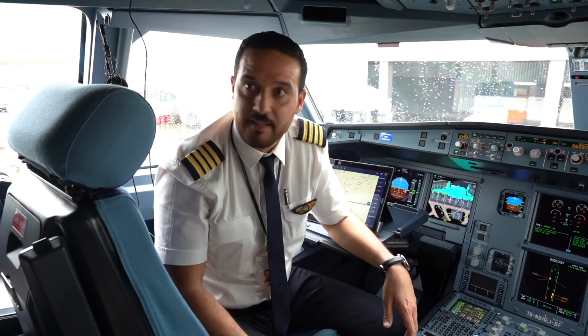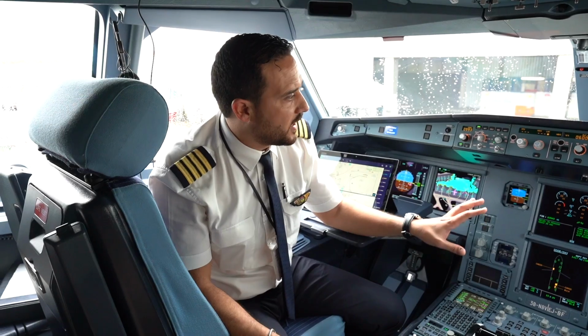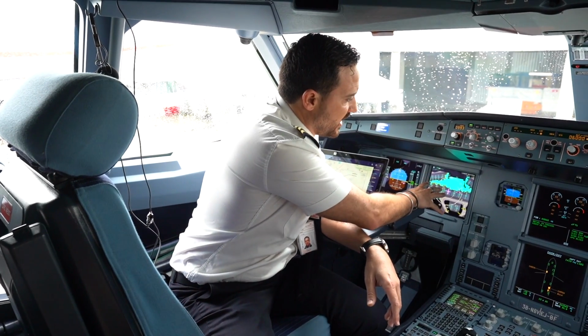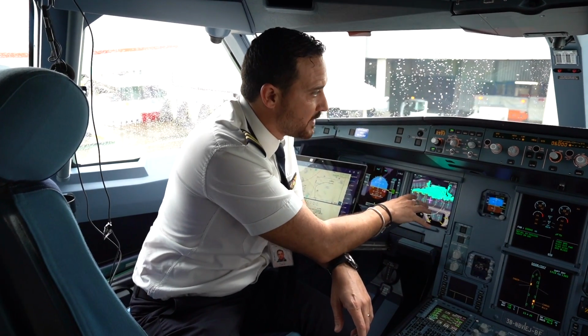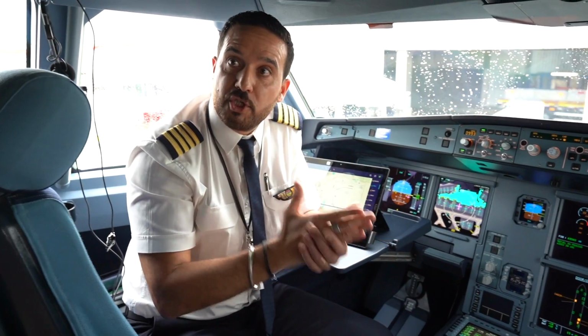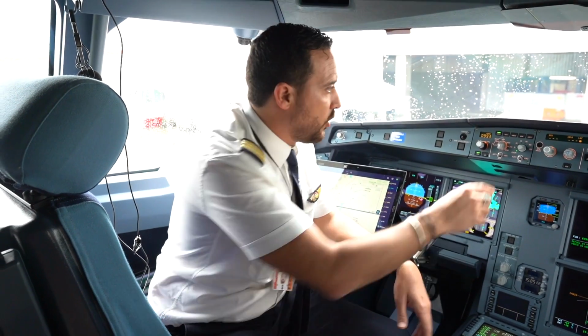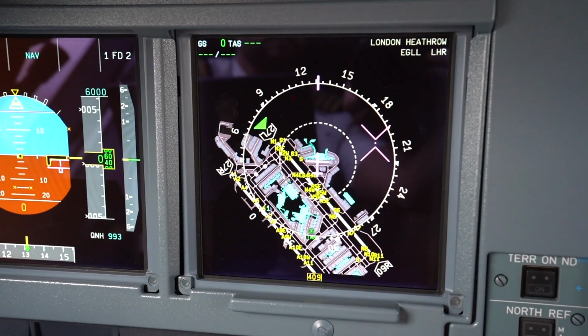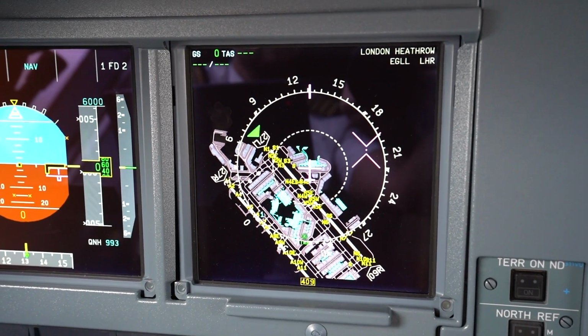What are the advancements compared to the older A330? On this aircraft we have two new systems that are helping us a lot. One is this system that is following us, that we can select via this selector, and is telling us exactly the position of the aircraft on the ground. So as you can see, if I change the range, you have the layout of the airport, and you can see exactly what you are doing during the taxi.